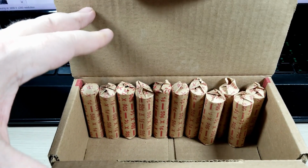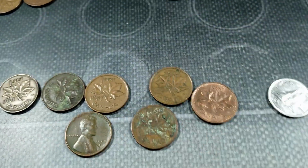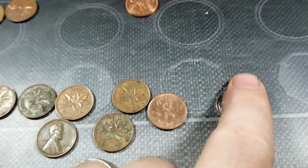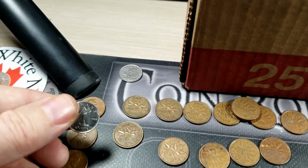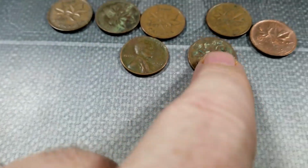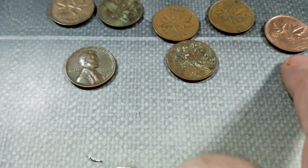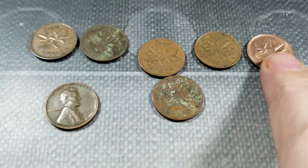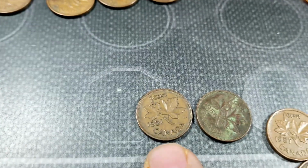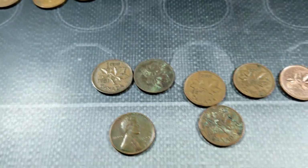Another row down, and we have a few more finds here. So this is actually what I pulled out of that last 10 rolls. And we got another dime to add to the other one. So that's 20 cents we're up. Or 18, I guess. We also got a 57. We got a wheat penny, a couple of 57s, a 61, a 63 in reasonable shape, a 56, and a 51 King George. So not too bad.